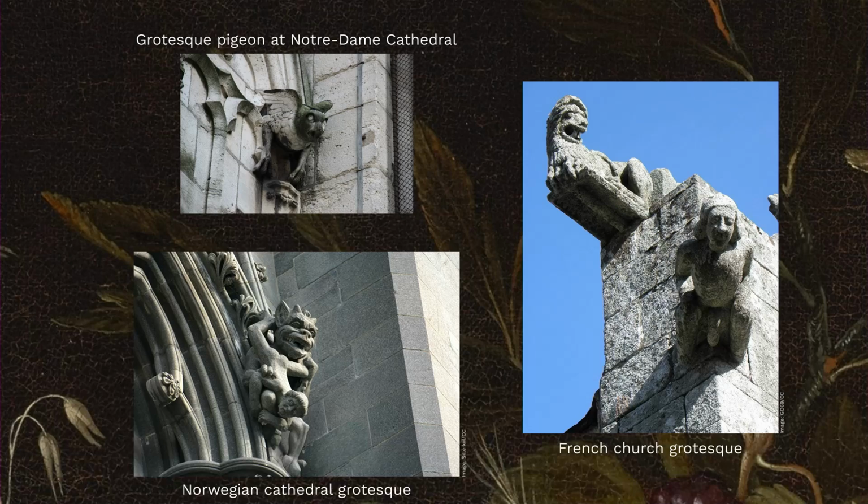Also popular at this time were what were called grotesques. These are forms involving animal, human, or plants, and they were found in paintings, sculpture, architecture, and decorative objects throughout Italy before spreading across Europe. So some of these I'm sure look very familiar to you.